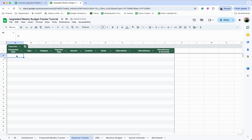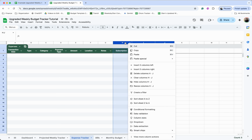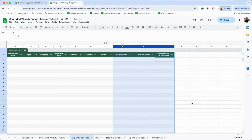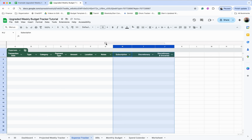Now, just for the sake of time, since we went over this last time, you know how to do it now. We're going to update the columns to be transaction date for column A, then type, category, payment type, amount, location, notes, subscription, discretionary, and groceries. We'll click on H, I, J, select all of the columns, right-click, view more column actions, group columns H through J to create that little expand or collapse button again.